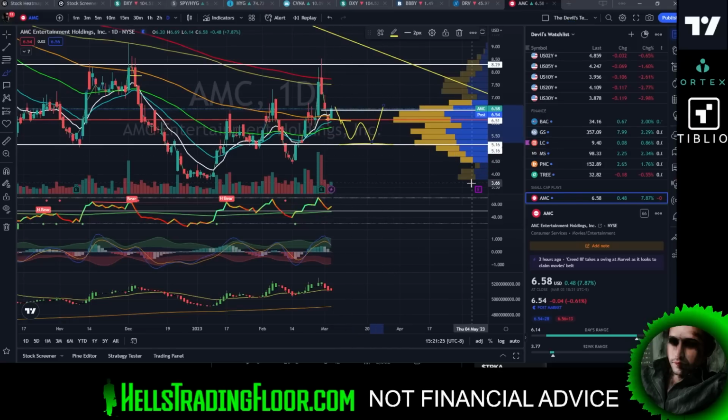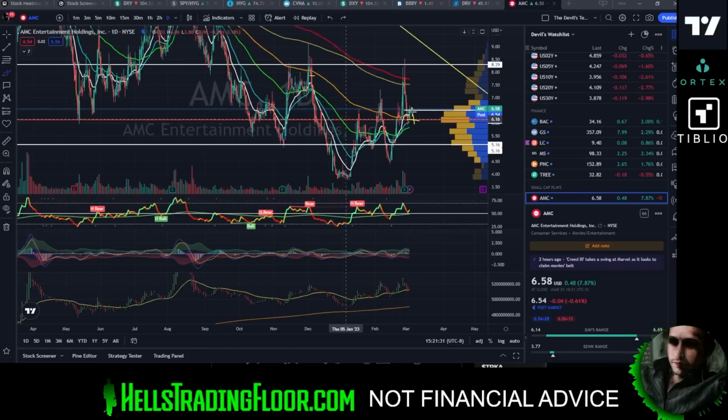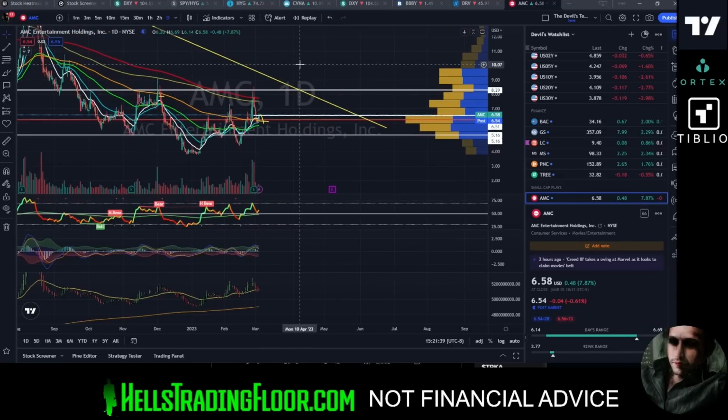Hopefully, we'll see something a little bit more positive coming from AMC. If it does end up reaching that level and rebounding very quickly, then it could end up forming a diamond bottom or some other bullish setup. But we'll just have to wait and see.